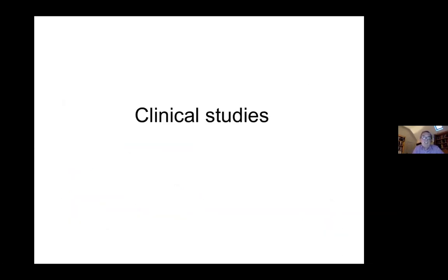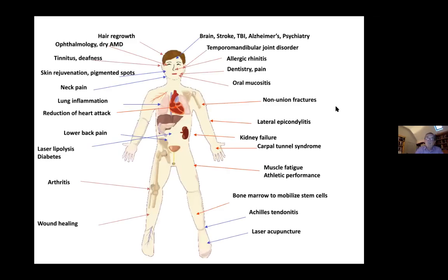So getting on to the clinical studies, this is all of photobiomodulation, which can go over the whole body. Again, I won't go into all these in detail, but it really has a very wide spectrum of beneficial effects. Some are relatively superficial, but others are deep inside the body. I just point out this effect on the lungs, which is important in the era of the COVID pandemic, and there are several clinical trials for photobiomodulation to treat COVID-19.